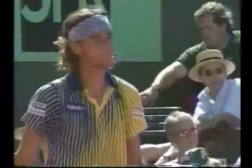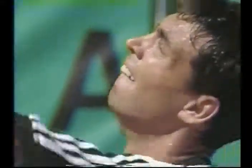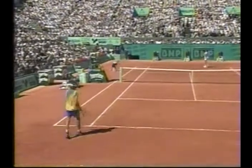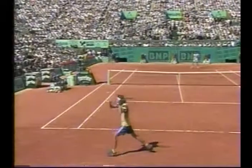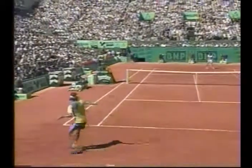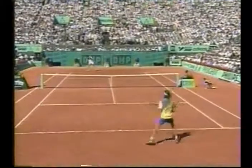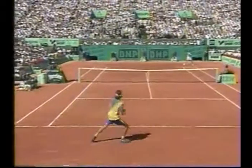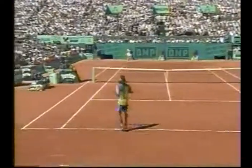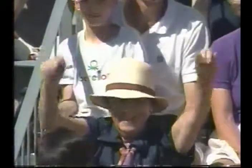Yes, he is human. 30-40. One choke out of the way, but luckily he's got 2 set points. Let's see if he can do something with this one. Gets a second serve again. Oh, he saw that opportunity there and seized it with a big forehand for the set. Guga, they call him. Gustavo Kuerten leads by 2 sets, 6-3, 6-4.